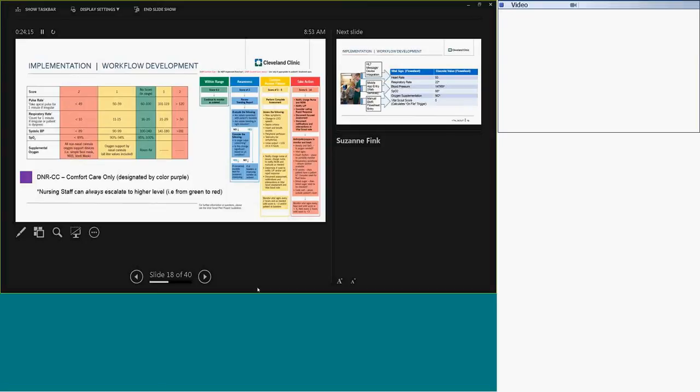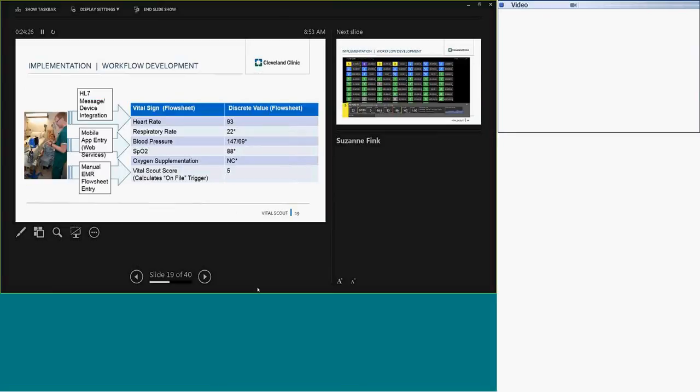So it's also of note, patients in this yellow category are reassessed in 2 hours or less, and patients in red should be reassessed in 1 hour or less. And we'll go forward and see some of the metric results from those guidelines.